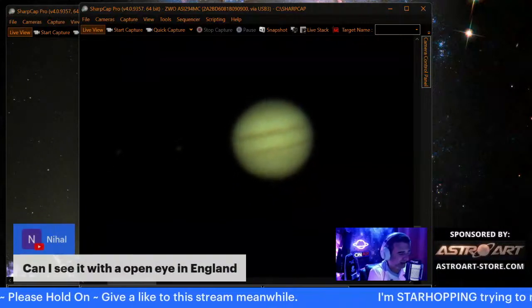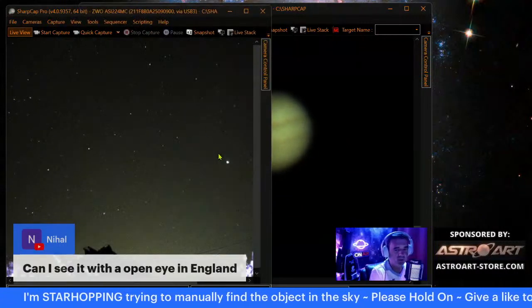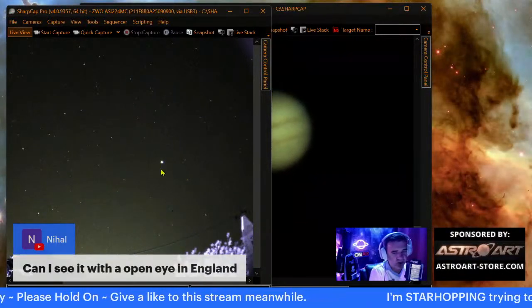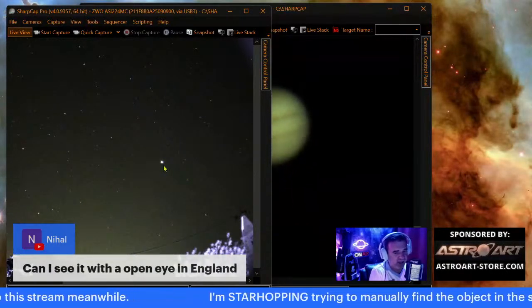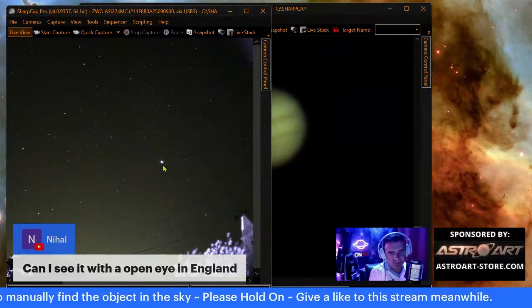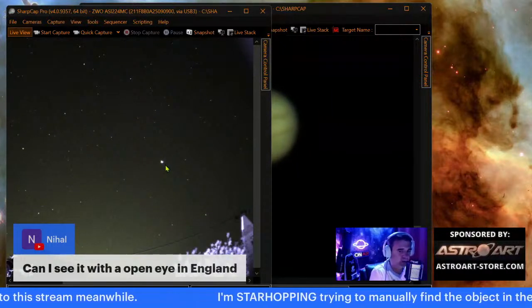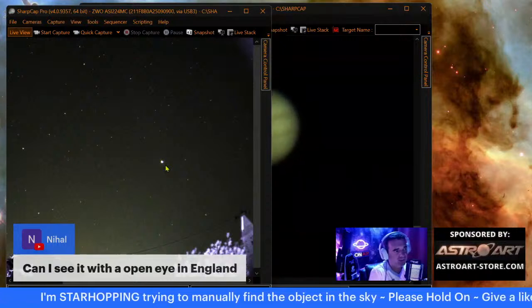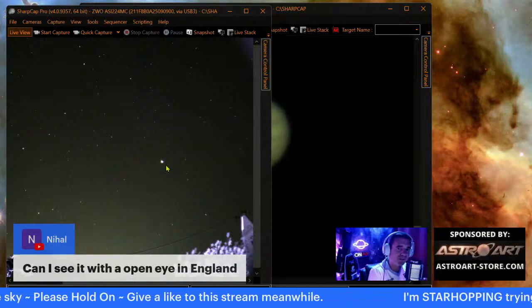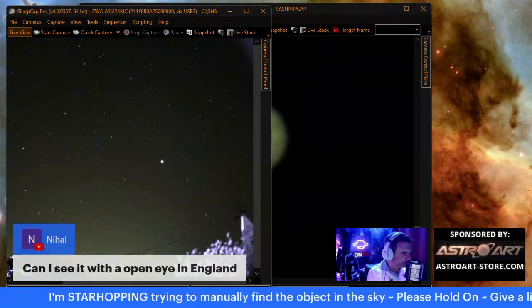Yes, you can. Not like this, but you can watch Jupiter with the naked eye. You will watch it like this. Look, you see the sky out there? It's tiny here, but when you look at the sky, it's a huge circle shape, bright, super bright. It's the brightest object in the sky right now. And remember, the new moon was yesterday, so today we have only 1% of crescent moon. So we are fine.